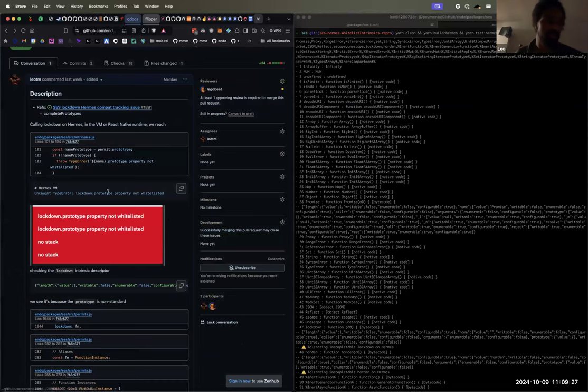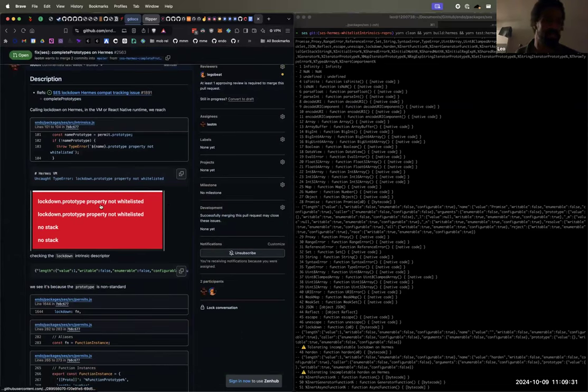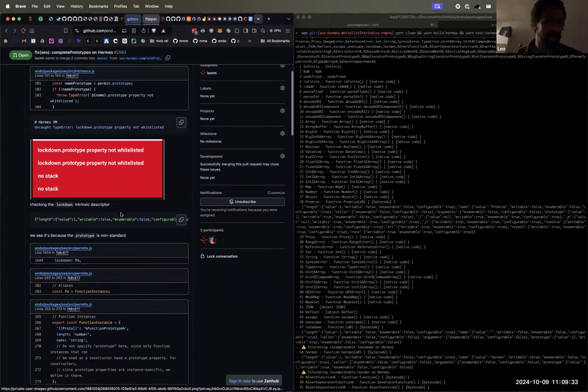So the first thing we run into with the Hermes VM and also React Native is lockdown.prototype is not whitelisted. We can see this is happening if we look at the descriptor on Hermes, and it's non-standard in some ways. For example, if we just look through here, length is standard, that's what we expect. Name is standard, that's what we expect. And then we've got some things like caller, which is non-standard, and arguments.